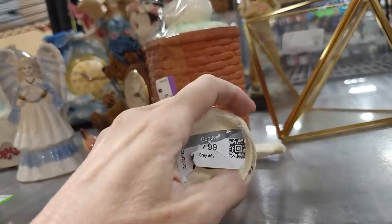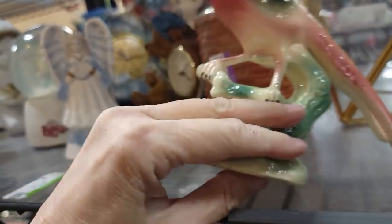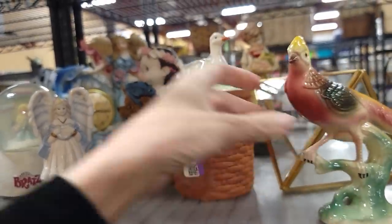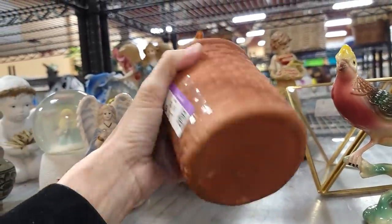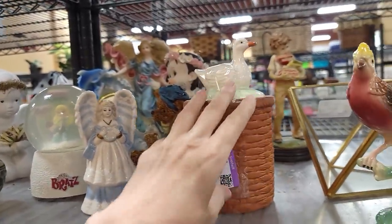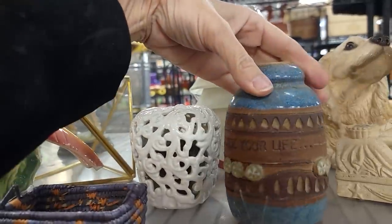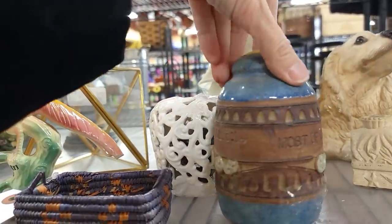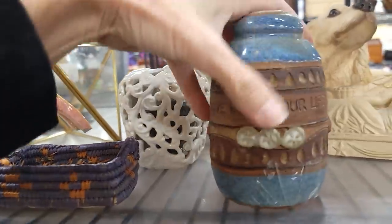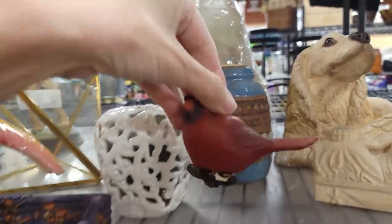Let's see though who he was. Oh, he's not signed, but he is older. You can tell by the paint and the colors. And this looks like a hobbyist piece, which it very well may be. It's not marked. What does that say? Most of all, let love guide your life. Yes, do that, please. It's all about love.